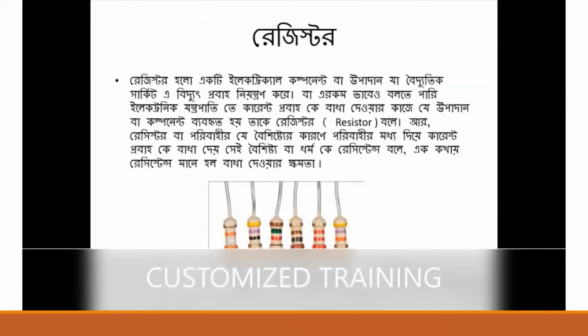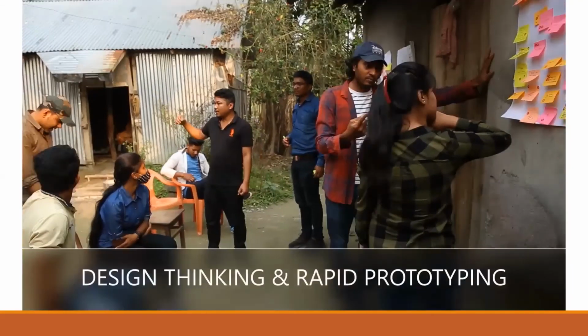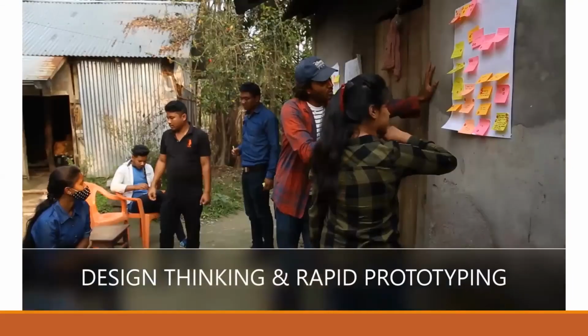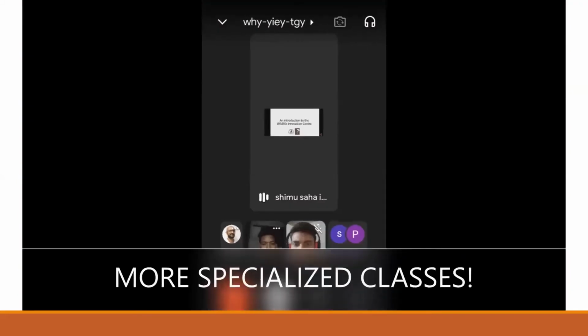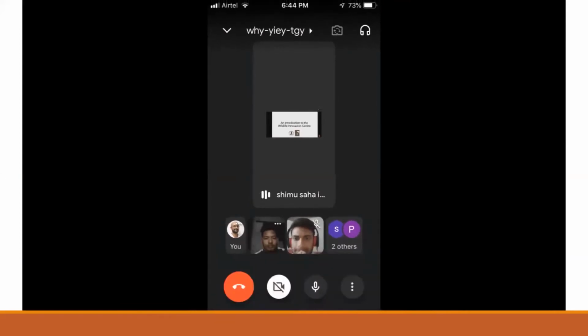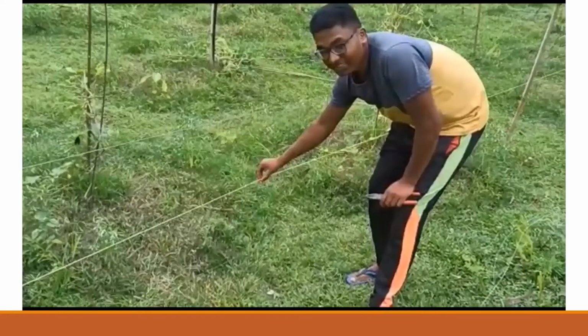Then there's customized training, for example, in conservation technologies. Workshops for design thinking and rapid prototyping happen along with these innovators, and more specialized classes, particularly for topics that they don't know quite well. And then there's the process of implementing in the field. Here's an example.